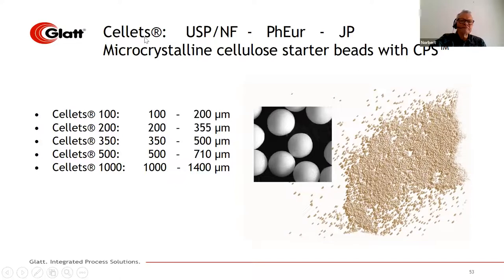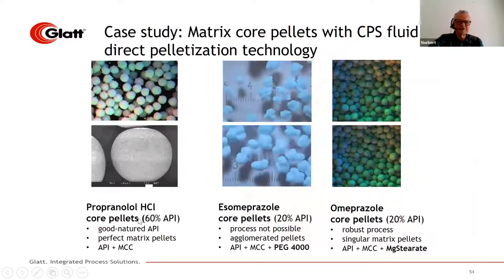A product which Glatt in its site in Dresden in Eastern Germany is producing are microcrystalline cellulose starter beads. The brand of those is Cellets. And we have different qualities of the Cellets referring to the particle size. The smallest have a size of in between 100 to 200 micrometers, and the biggest ones are in between 1,000 to 1,400 micrometers. They have an ideal look, and that's why processing of pure cellulose powder is the ideal situation for this process. The more we dilute the cellulose powder with an API, the more complicated it sometimes gets.